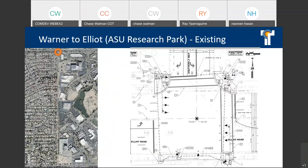To the north, as I mentioned, on the northeast corner is the Discovery Business Campus. They have a new developer coming in, and this is the proposed plans for the new signal improvements on Shutterfly Way and Elliott Road. I believe it is constructed today. So we will be dovetailing into these new improvements with two concepts that we'll be looking at. Next slide.